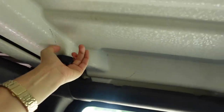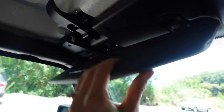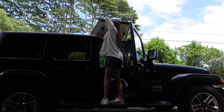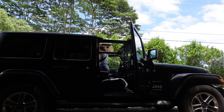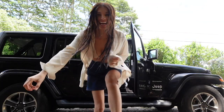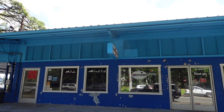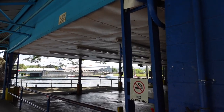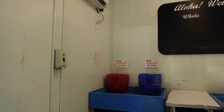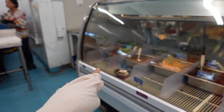Okay, we're about to take the top off. This is always fun. Yeah! Okay, now we're ready. So we're gonna check out Sui Sun, but there's a huge sign that says please wait, so I can go ask. It is a fish market, and it's literally right next to a fishing area. Interesting. So the mango habanero. So I went with the Hawaiian and the spicy ahi.